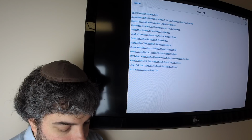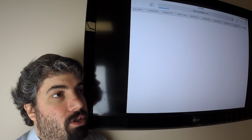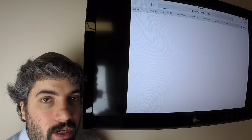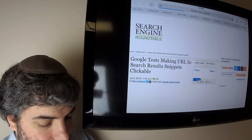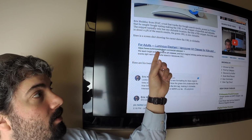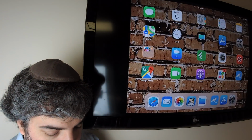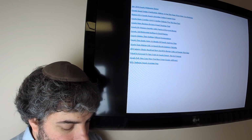Google is testing making the URL in the search results clickable as well. So it just used to be the title of the page, the snippet in the title. So for example, it just used to be this, but now Google's also testing making that clickable. I am not able to replicate it, but it is something that Google is testing.